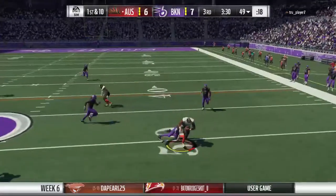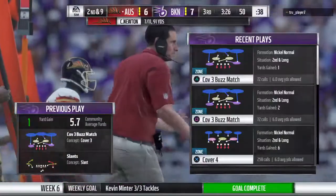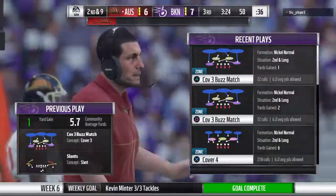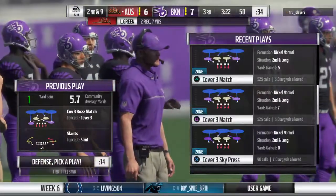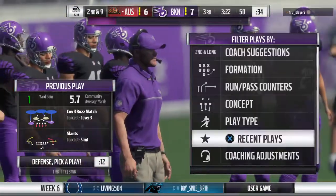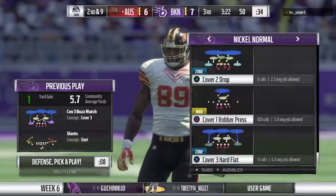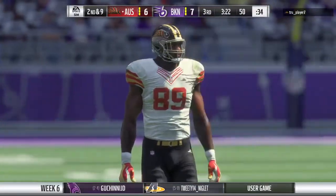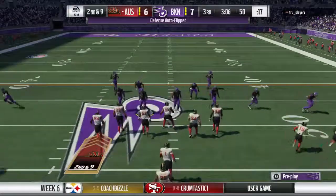Here's Newton. On the right side, caught by Green. And he'll get it out to midfield. Looks like, yeah, they'll spot it right at midfield at the 50. Just a yard on the catch there. It'll be 2nd and 9. And here comes play number 6 on this drive.